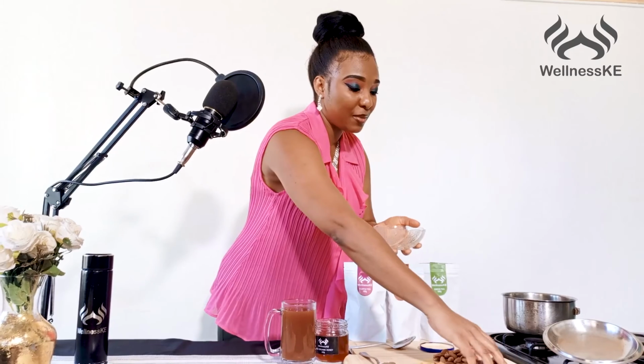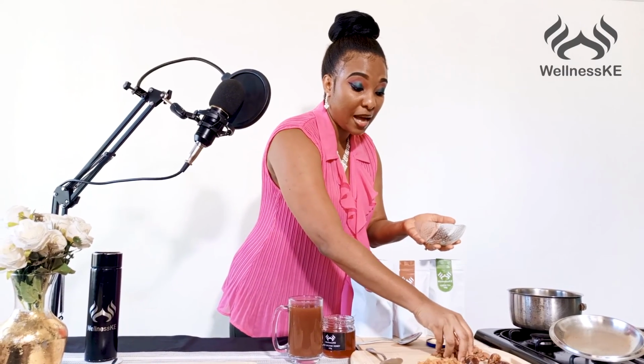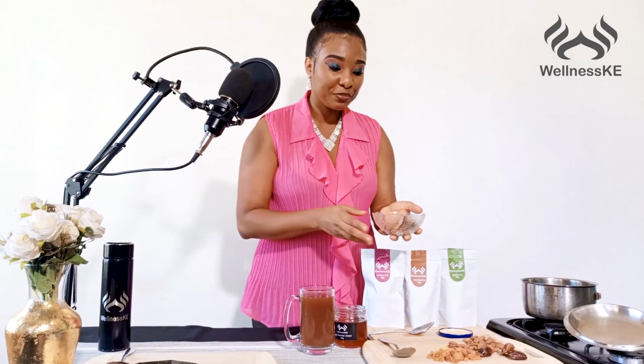So there you have it. This is your cup of fat burner tea. You can actually have this with some dates. That's why I had them laid out here. So maybe you can do about 3 dates, some almonds. This is one of the best snacks that the ladies who are on the nutrition plan actually really enjoy.